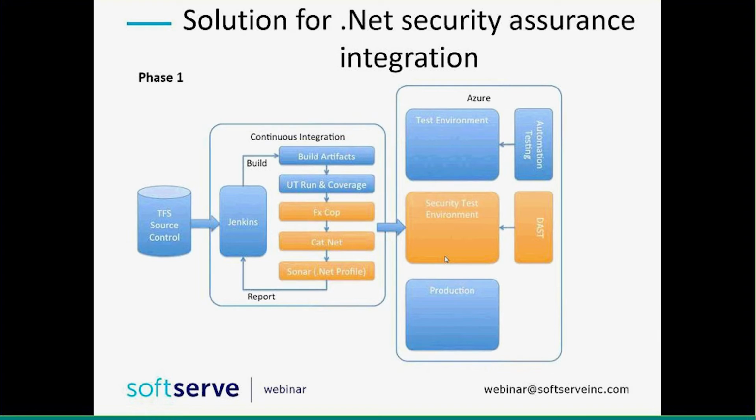So on this slide, I also take one of the projects we were using for integration of this dynamic application security testing and automated code security scanning for an environment we built in Azure. As you can see, it was also using TFS as source control and Jenkins as build server. We were using free tools like FxCop, code analysis tools for .NET, and Sonar, which contains some robust security test cases, but Sonar actually is not a very effective security tool. So we use a testing environment for automation testing. We use a security testing environment for dynamic application security testing. And then if we have no security defects, we release the application to production.